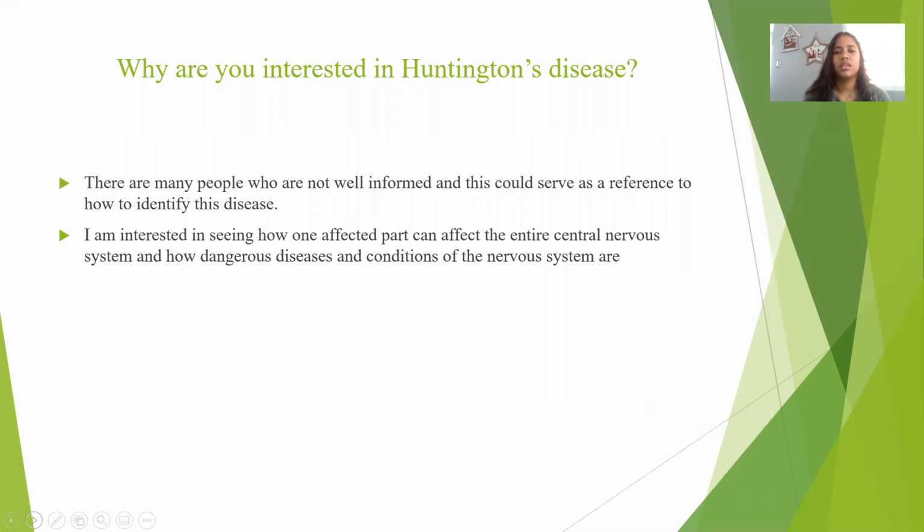Why are you interested in Huntington's disease? I'm interested in this disease because there are many people that are not well informed, and this will serve as a reference on how to identify this disease. And also, I'm interested in seeing how one affected part can affect the entire central nervous system, and how dangerous this disease or the conditions of the nervous system are.